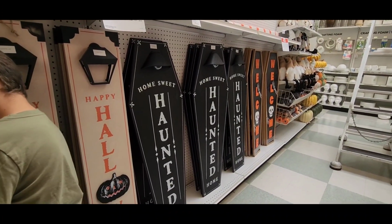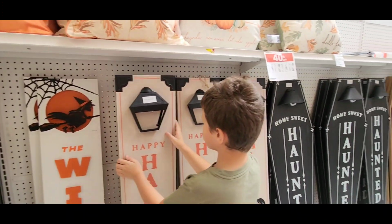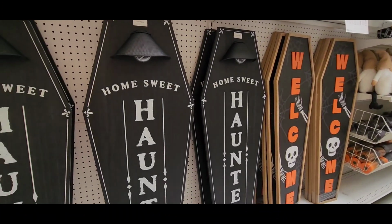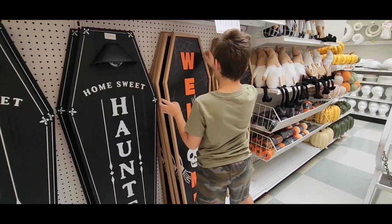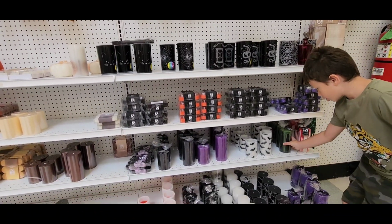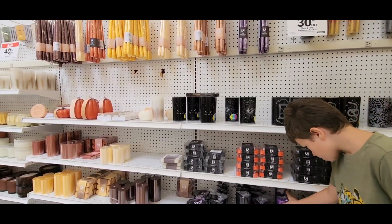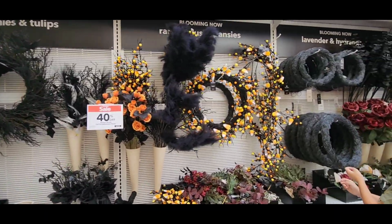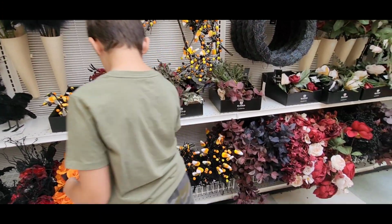And some coffins. Those are going to require batteries. Home sweet haunted home. I like it because when this lights up, it's gonna look real cute. I like that. Coffin. We got some candles for 30% off. I like the candy corn. 40% off of like floral. The Halloween floral. I like that candy corn. Candy corn picks.